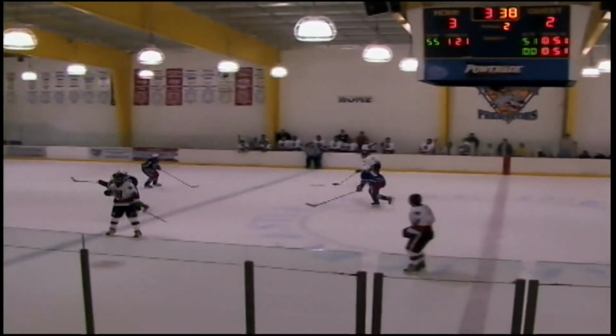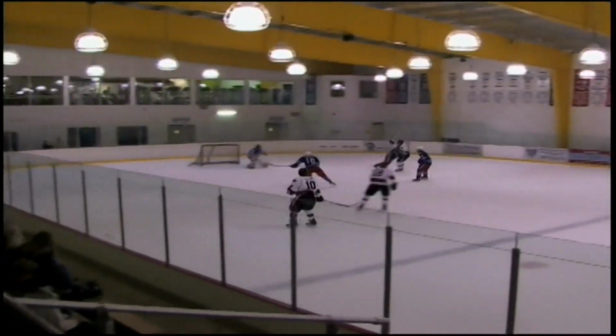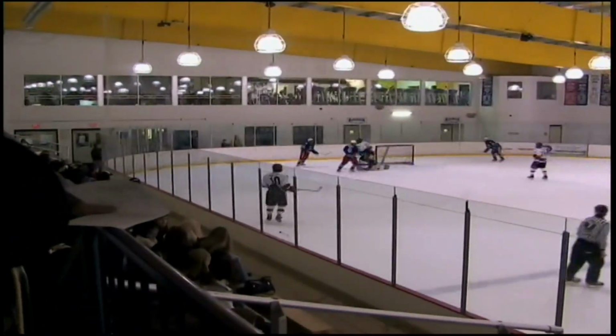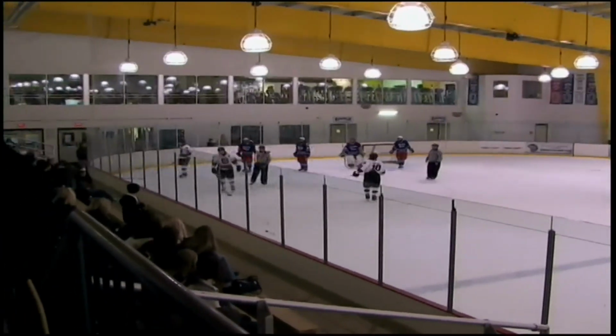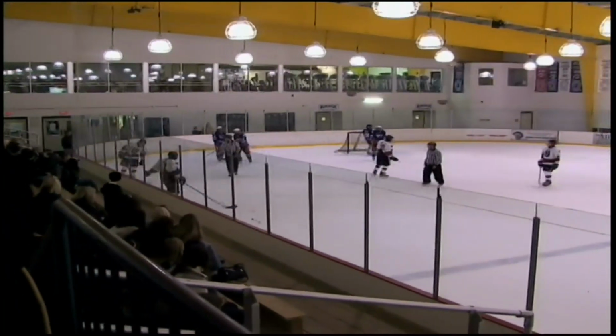Here comes Klein with speed, gains the zone. He's 1-on-3. He's got to set up. Can't do it all himself. He's got to set up and take advantage of the extra man advantage. Looks like James is going to the box.